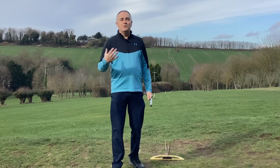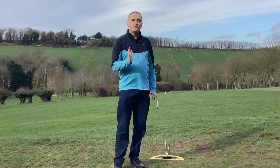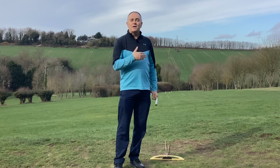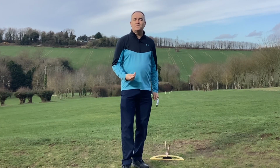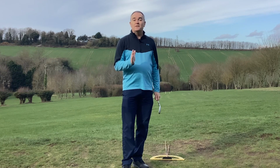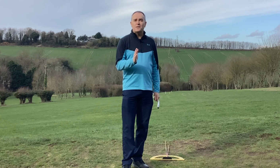Okay, now I've gone and looked on some of the systems that are out there, TrackMan, FlightScope, looked at their data. And if I have my club face 3 degrees right of target and I swing along that line, I'm now going to hit the ball on a 100-yard shot 5.1 yards right of my intended target. So I'm only aiming that club face 3 degrees incorrectly. So you can see the importance of, when we set up to the shot, that we do get that club face in the right position at the beginning.